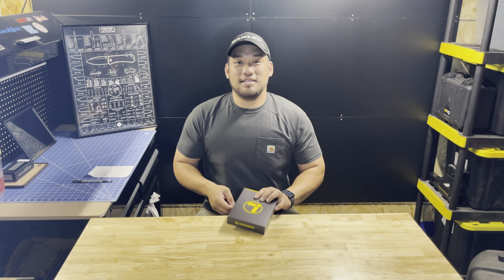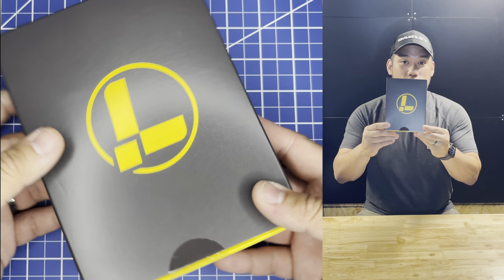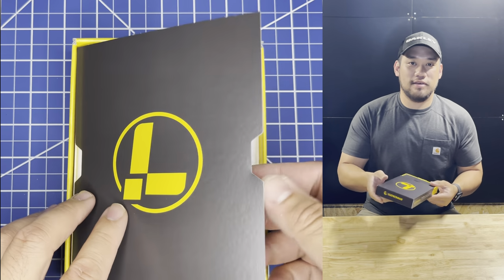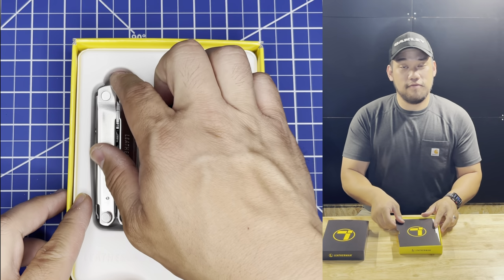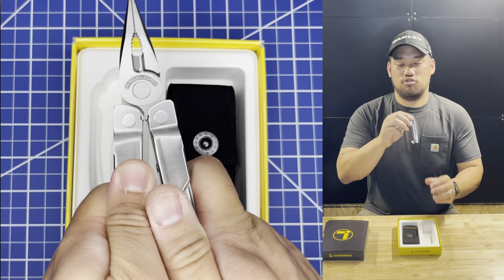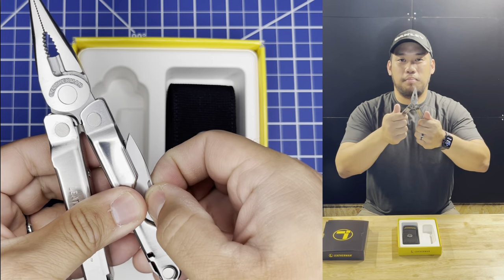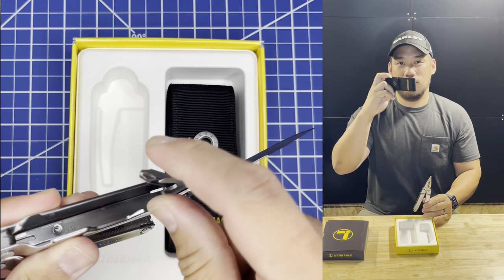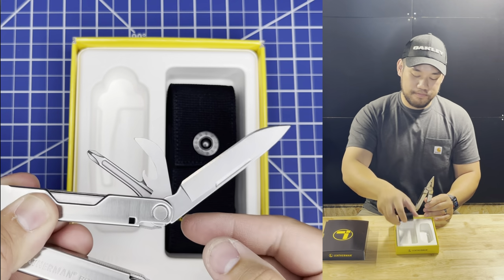Number 8 on the list is the brand new kid on the block, the Leatherman Bond. Leatherman Bond is a new entry into the Leatherman family. It's only $49.95, which is a steal for a 14 tool full size plier multi-tool. It even comes with a nylon sheath.